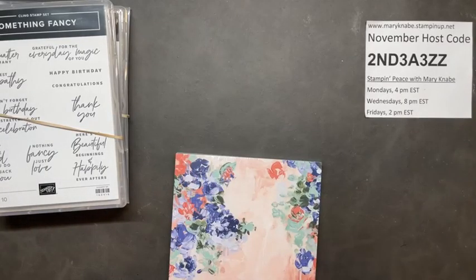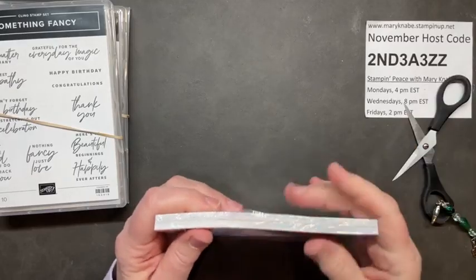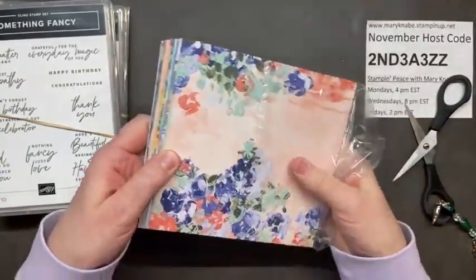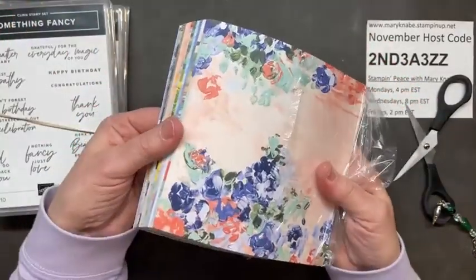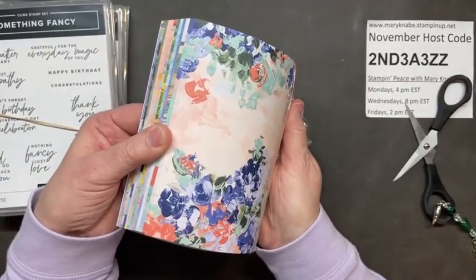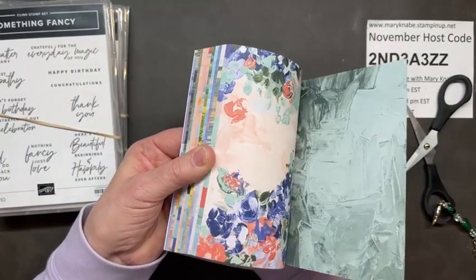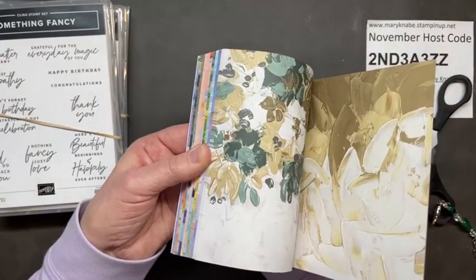Now, the one thing I didn't do ahead of time was open up my DSP packs. So I'll keep my paper snips handy. Look how pretty this is. And it's very artistic. It actually looks like paintings. I imagine that's what the design team did. They had their artists paint different floral images, etc. And then they photographed them and made paper.